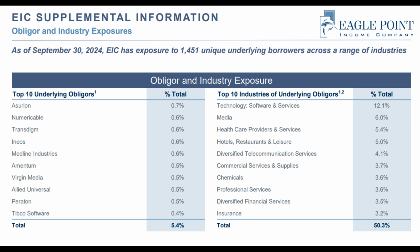Now, in terms of the industry, their larger exposure is technology, software and services at around 12%, media 6%, healthcare just under 6%. So they've got a good range of industries here, and that helps to insulate the portfolio from sector-specific downturns. Okay, let's get into the Q3 earnings.